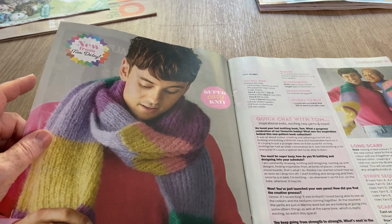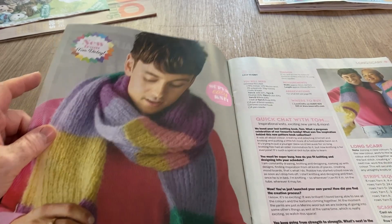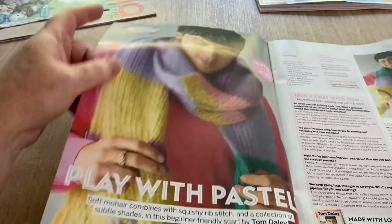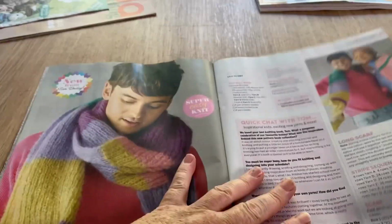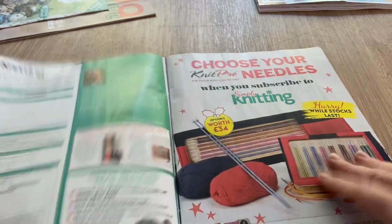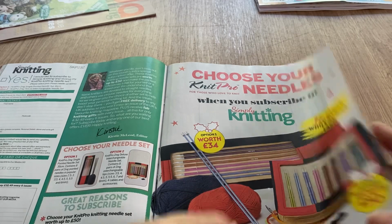Oh, look, here we go. Bit of Tom Daley with his Olympic ring. You've got to have Tom Daley, haven't you? It's just Tom Daley's boyfriend. Being treated to some Daley.